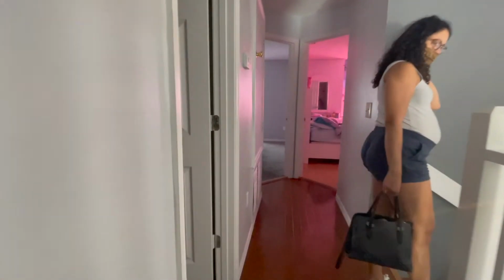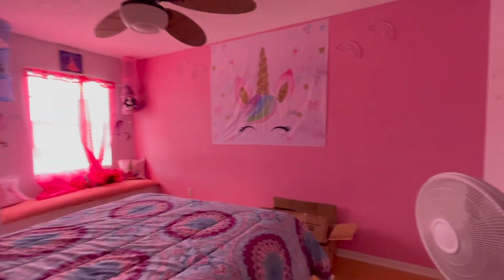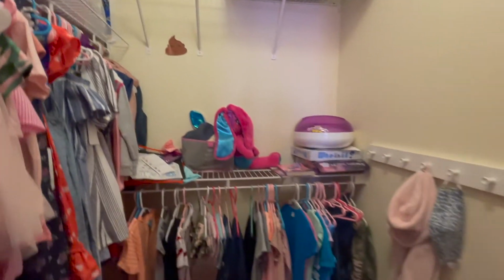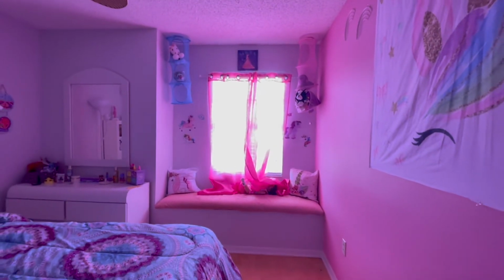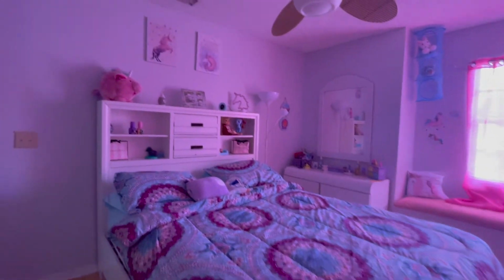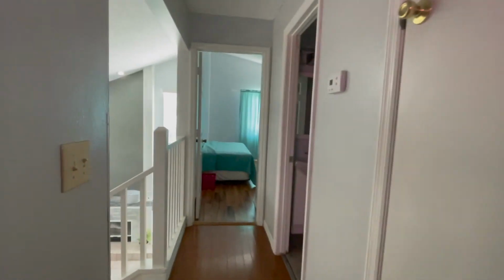Okay, and I'm gonna go to the other room here. It's all pink. Alright, and it has a closet here. It's a walk-in closet. It's for the kids. I don't know where the light is. Oh, the lights are over here. And this is the walk-in closet. I think it's enough space. Also it has a window seat and the bed. I think it's a full size. The room is okay. It's not that small. It's kind of normal size, and that's about it.